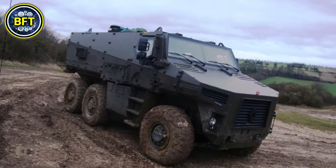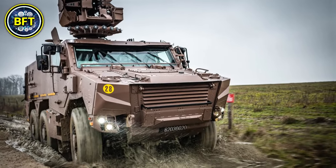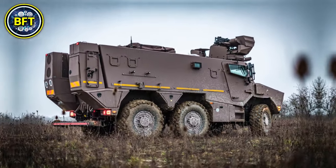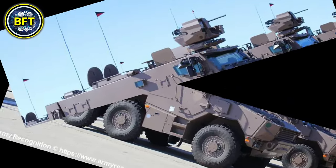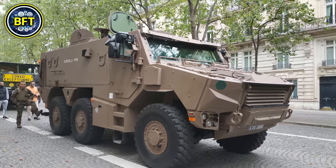Developed by a consortium of Nexter, Arquus, and Thales, the Griffon is built for mobility, protection, and versatility in high-intensity operations. With a weight close to 25 metric tons, it holds a crew of two and accommodates up to 8 passengers within a protected compartment.